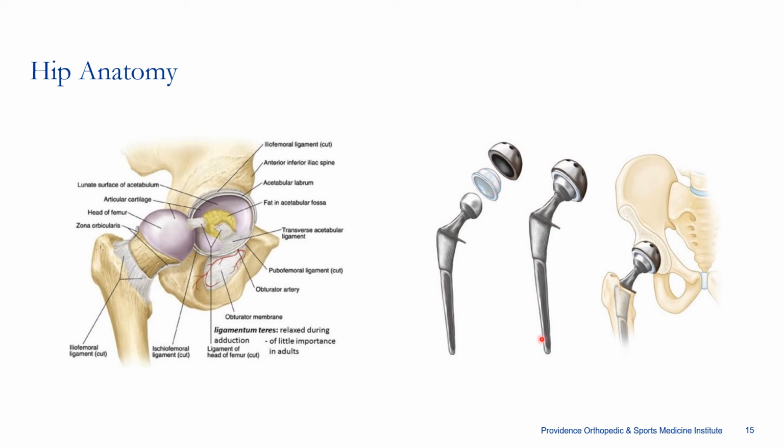for the missing cartilage. So again, we have four parts. We have a stem, we have a ball. This replaces this side. And on the pelvic side, we have a cup and we have a liner. That replaces this side. And now with the hip replacement, we can transfer load properly between the pelvis and the leg.